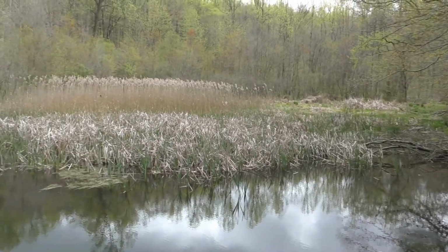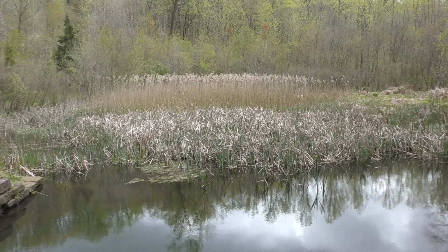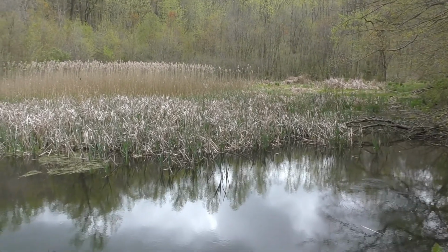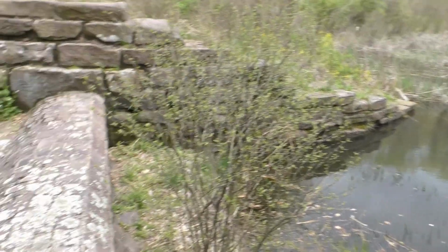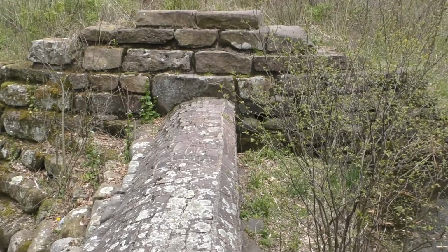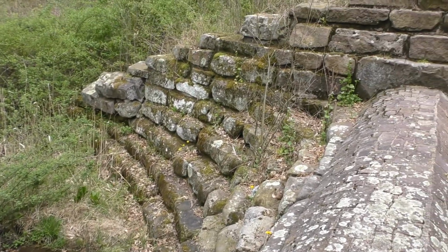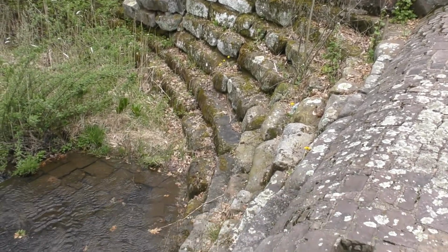Just from looking at the area here, I would imagine it had to be quite a few years that this has been drained. It wasn't recently. Definitely a nice, interesting rock formation that they made.